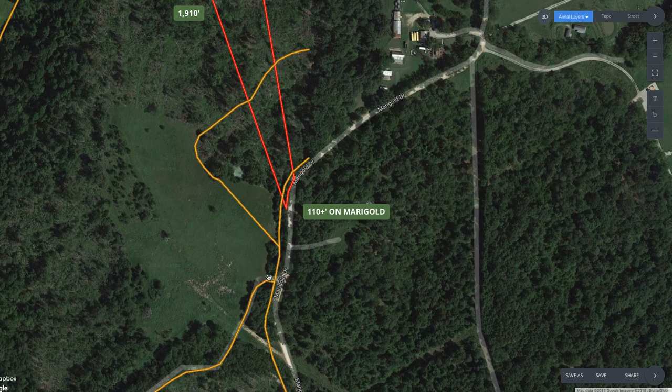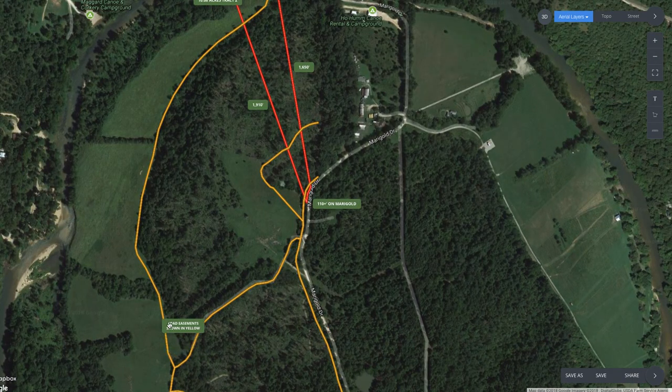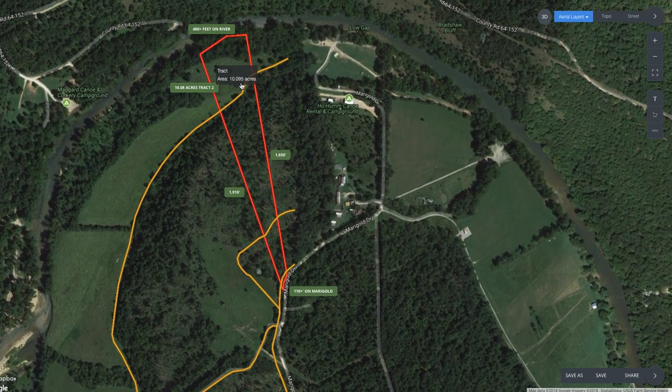Pull on in. If you go left, you'll go down the hillside and cut back to the right, and that'll take you through this meadow right to the north side of the property. It actually goes across that, and that's by far the best way to access the river, I think.